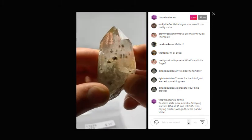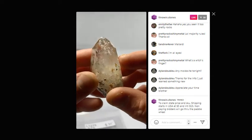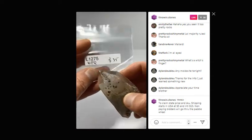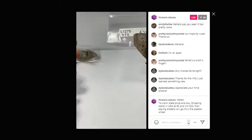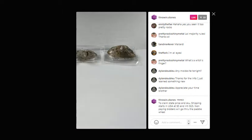So this is another Witch's Finger. It's got some mica inside, and it's got some schmutzite. You know, that's a very, very technical term. Schmutzite, that one is $35. It's going up here. We're going to move quickly for this one. I'm going to show you this.